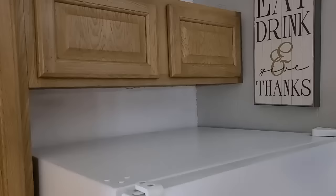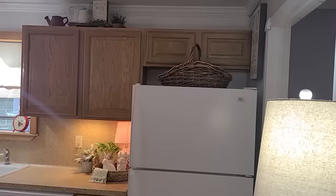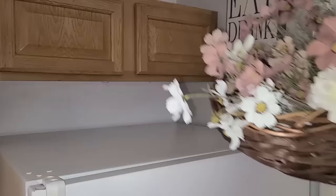And here I love using this sweet little wicker basket. I picked this up, I think, 2 years ago from Hobby Lobby. I just love it. If you follow Amy Fritz's channel, she always has a little basket on top of her refrigerator, and she just changes out the florals for the season.